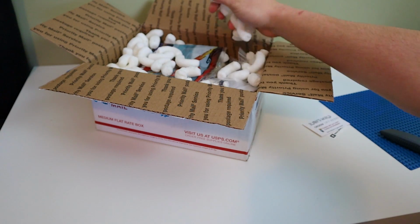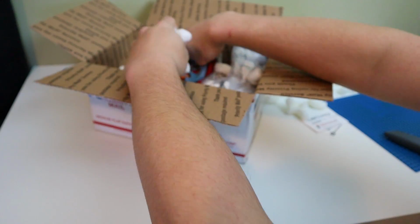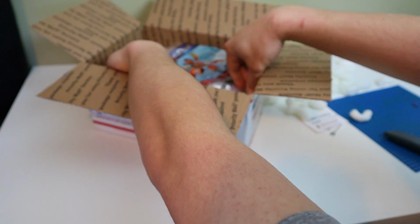First off, we have a whole bunch of peanuts, which I will actually move to the side because I can start using those for my own store. So shout out Blaine for the free packing peanuts. There's actually a lot here. I think the next 5 minutes is going to be me getting these peanuts out of here.